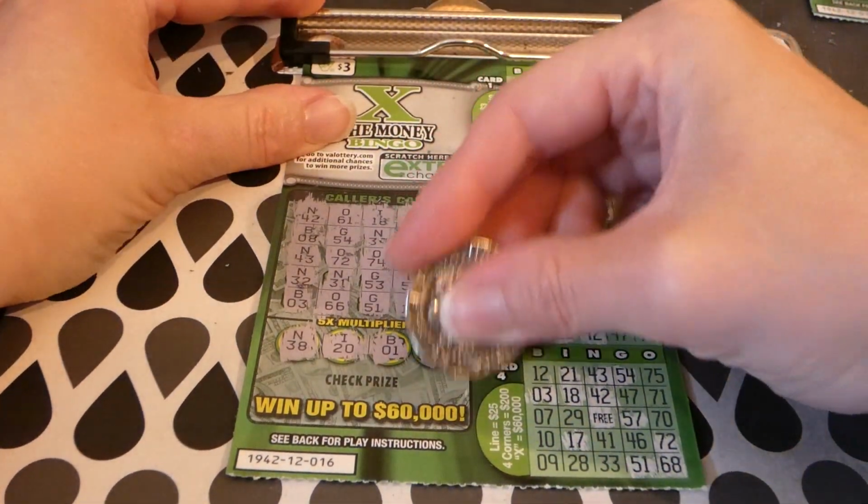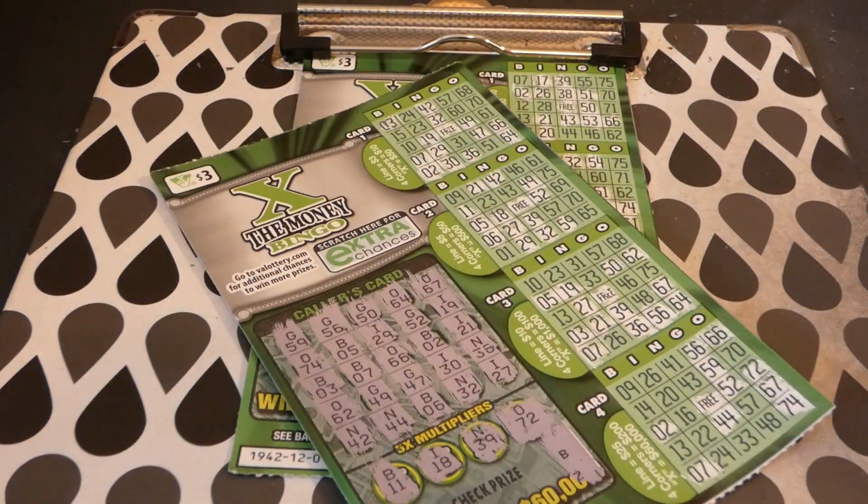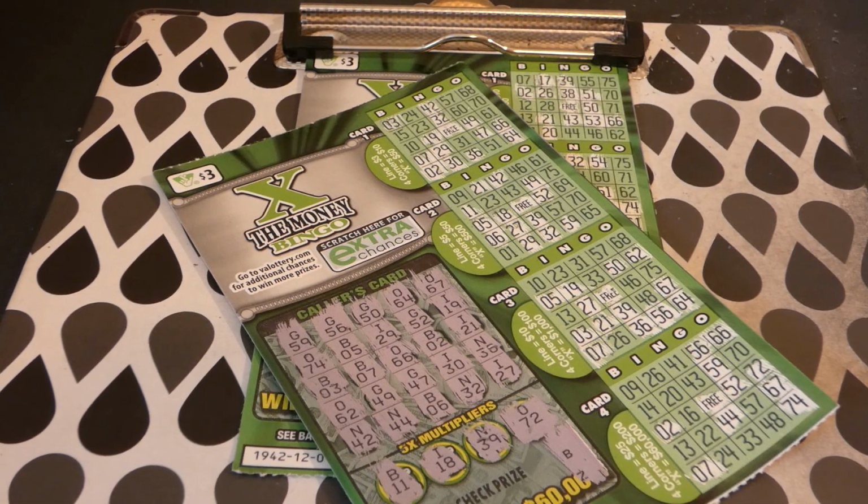Alright, let's make sure. B. Dead code. So we spent $6 and we won nothing, but you know it's bingo, so sometimes you have to roll with it. Maybe the next go round we'll win something.